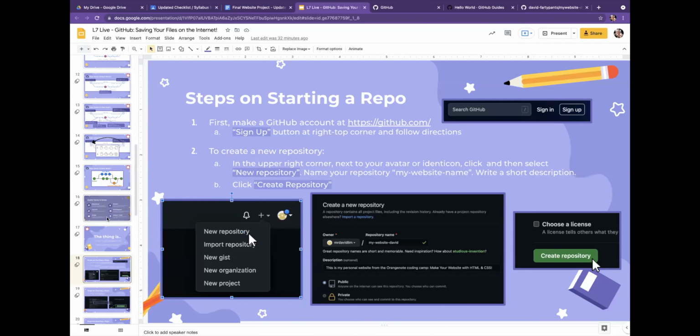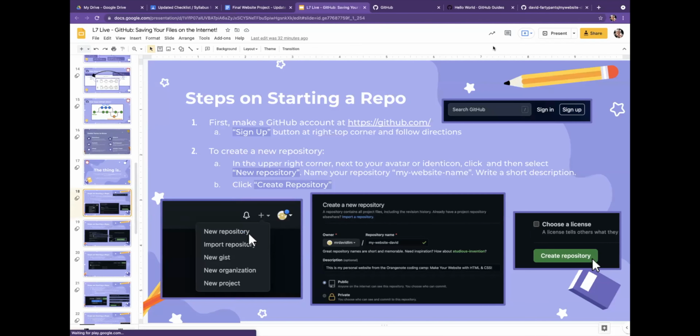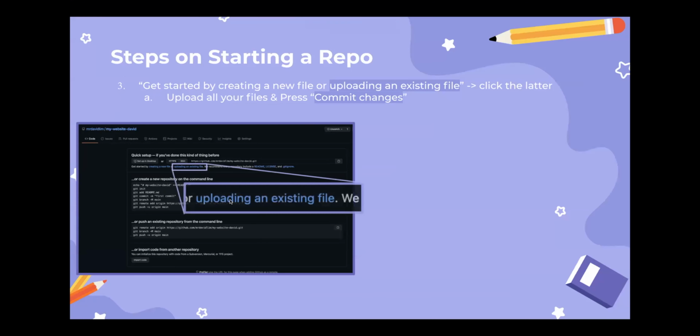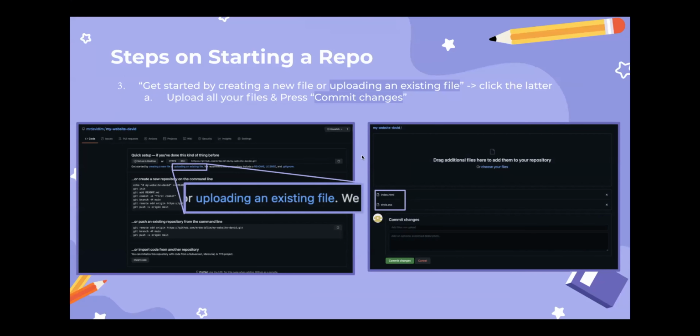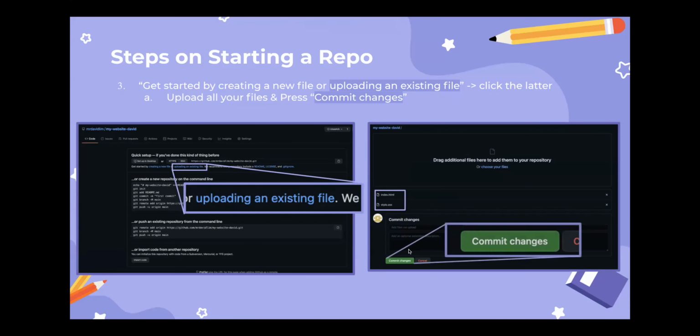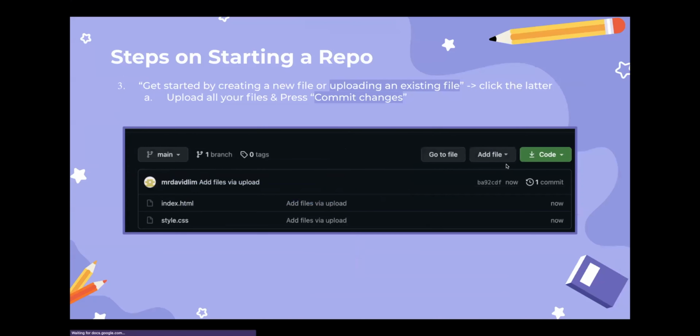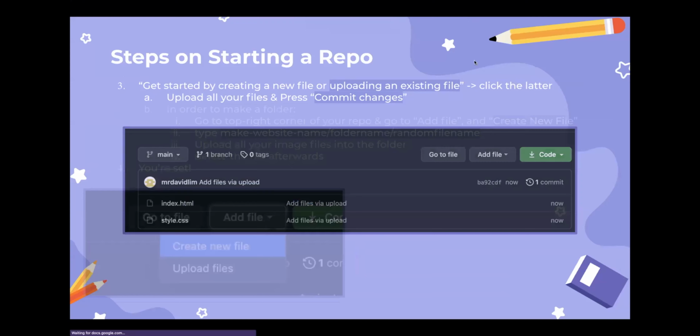So yeah, after you've made your repository, we're gonna get started by uploading our files. So right here in this tiny thing, it says uploading an existing file, right? So we're gonna be uploading all our HTML and CSS, like right here, you see, and then we're gonna commit changes. So let's do that. And commit, again, remember, is just a fancy word for saying any saved changes.